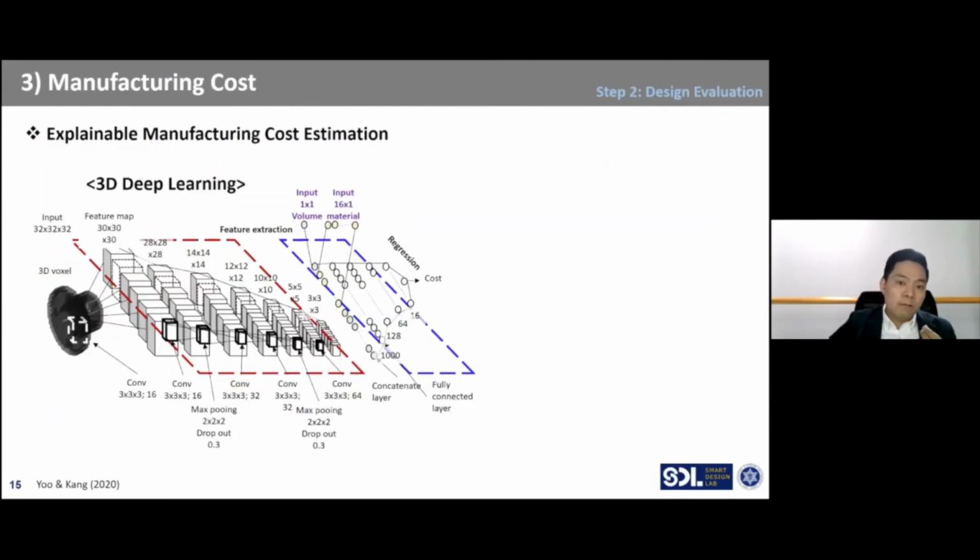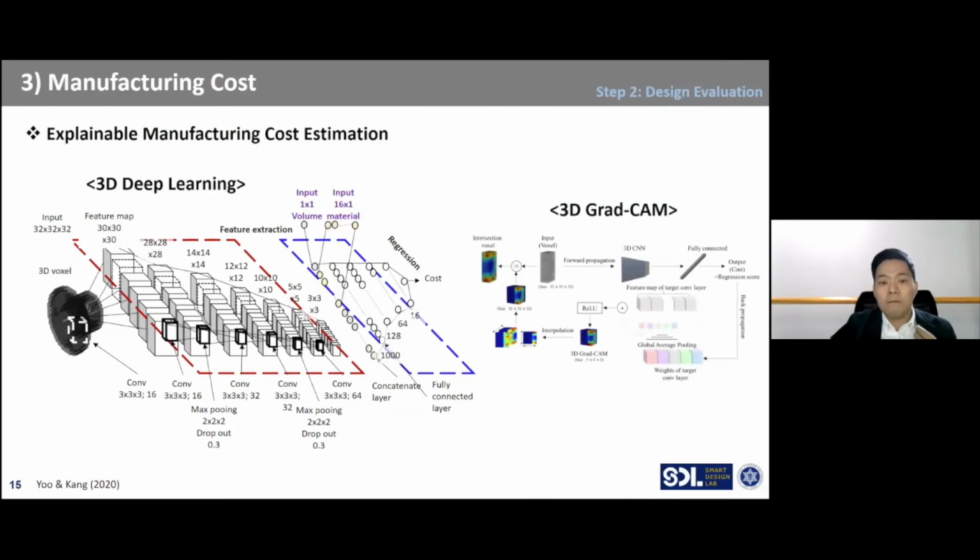We also developed 3D deep learning model for estimating manufacturing cost, where inputs are 3D CAD, material, and volume. And 3D GradCam can visualize the machining features influencing the increase in manufacturing cost.